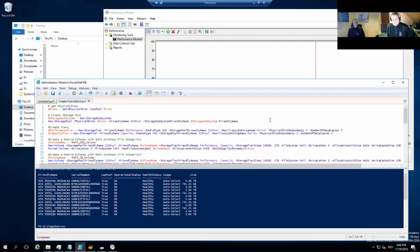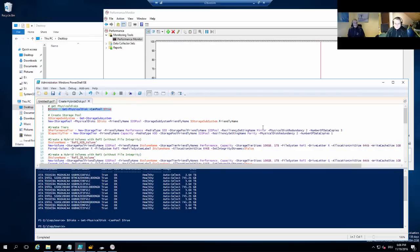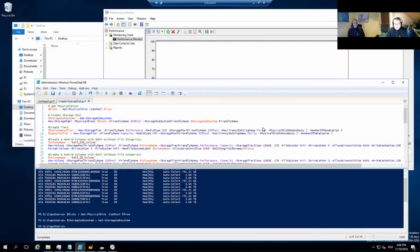So we will get these in this disk variable, and we leverage PowerShell to create the volumes we need and do all the copy stuff. So first, let's create a storage pool. I do that with this nice PowerShell line. I say new storage pool, use the disks that can be pooled. The name of the pool will be S2D pool, and we do that.